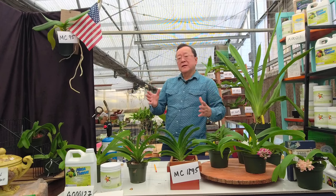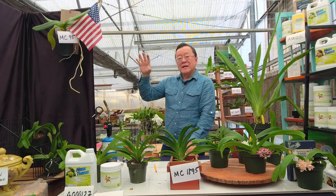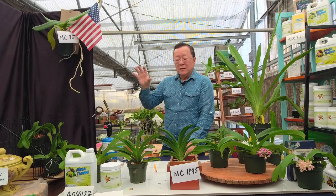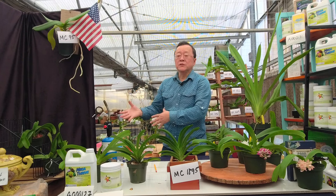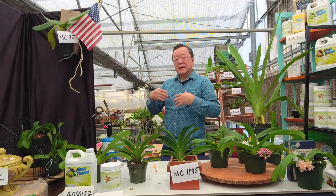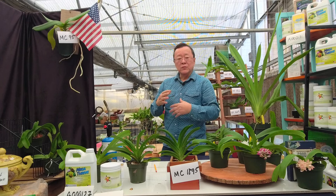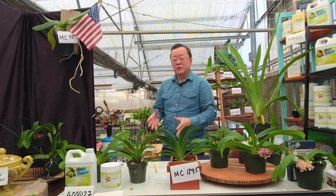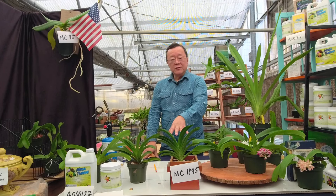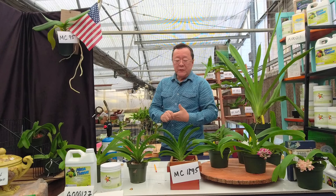You know, the big red Vanda, anything with Vanda coerulea needs a lot of light, a lot of heat, and to flower, that's only really good if you live in South Florida, to provide that kind of high humidity for them. For me, if I want to use that same space and energy, I'd rather go Rhynchostylis gigantea because it is very, very friendly.